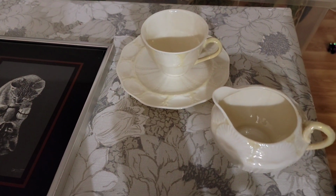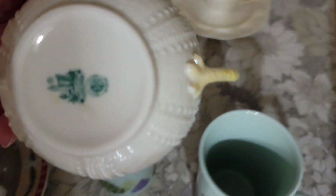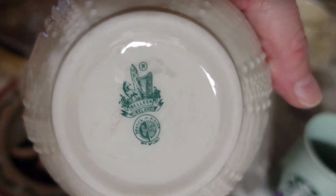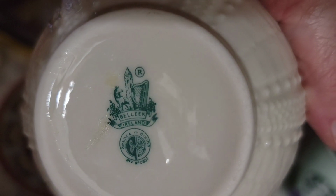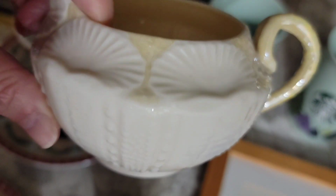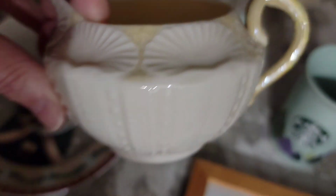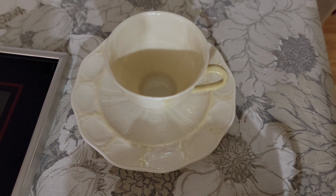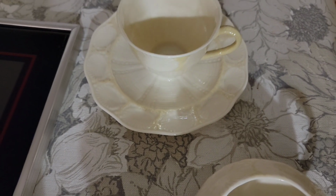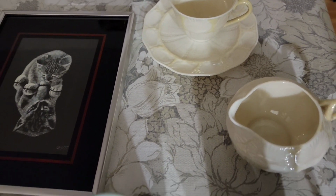Then I have Balik. So this is a cup and saucer and creamer. Here's the Balik mark. It is a scallop shell design with an ivory and yellow glaze. Here's the cup and saucer. And that is $25 for the set.